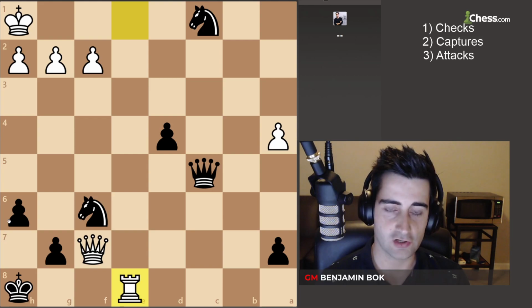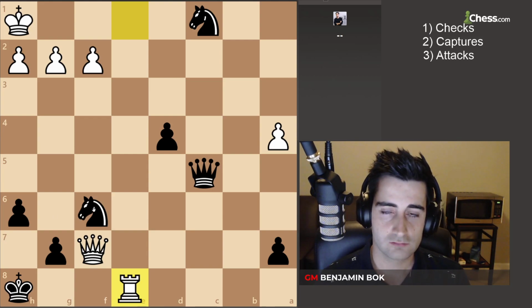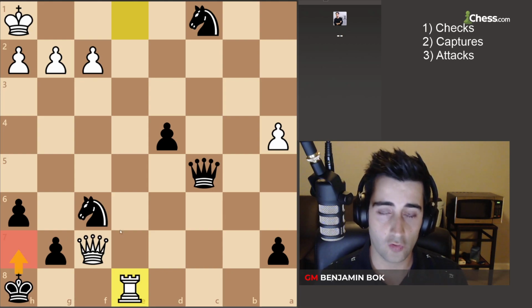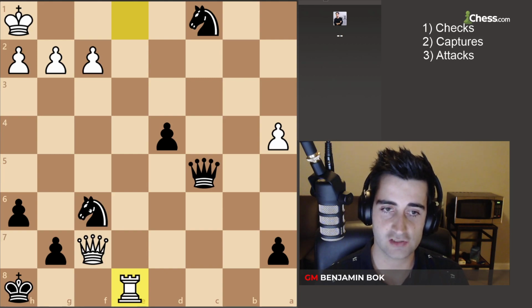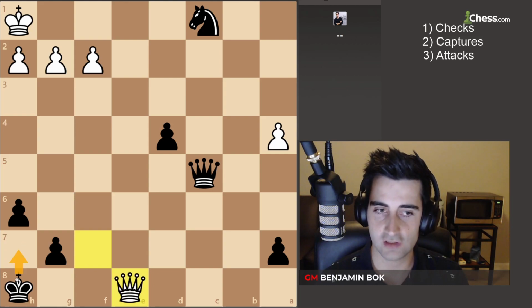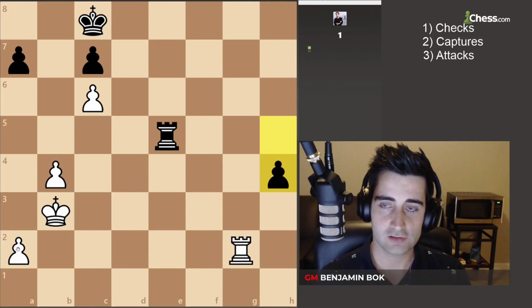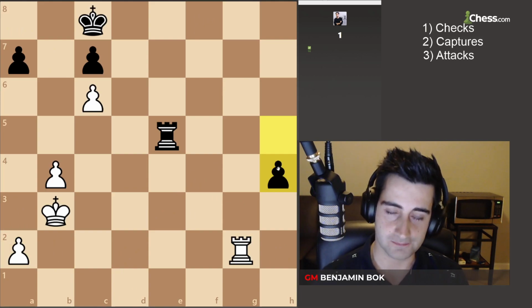So let's get started. Here we see we are in a check. So there's a couple ways you can get out of a check. You can move your king, or you can capture the piece that's giving a check. So in this case we can capture the rook, and that's obviously the solution. Let's go ahead and take the rook. Takes, king h7 is the only move. I mean, queen f8 loses a queen, so let's go here. He goes, so we move on to the next puzzle.